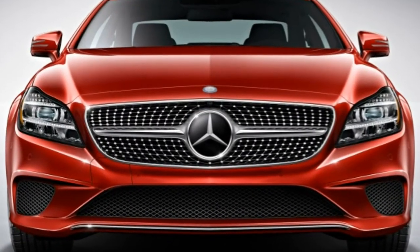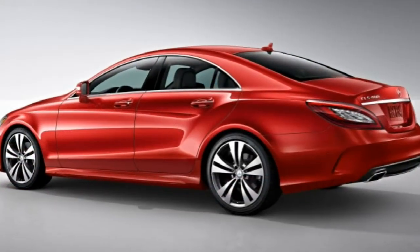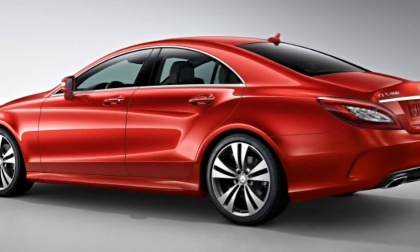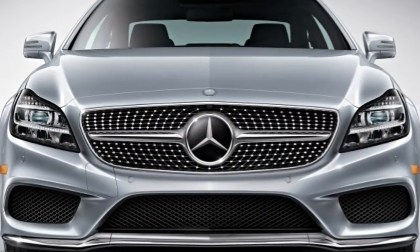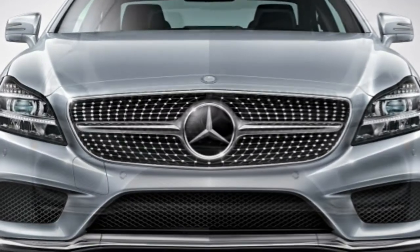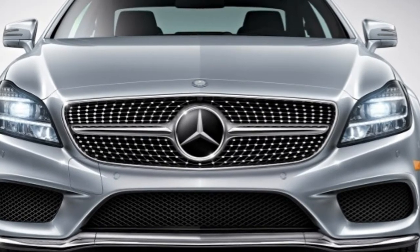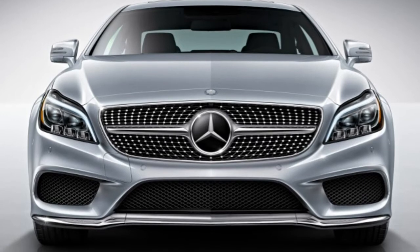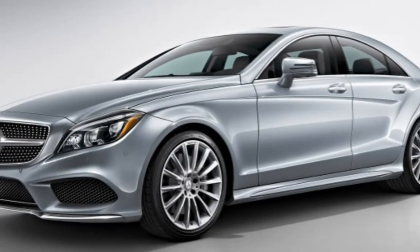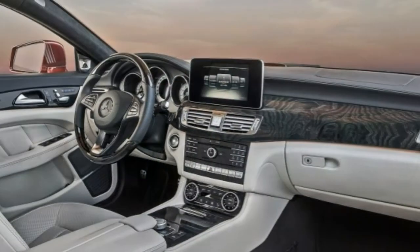The CLS 550 has a more powerful engine plus an adaptive air suspension optional on the CLS 400, the upgraded navigation system and the Harman Kardon sound system. Its premium package features all the elements of the two CLS 400 versions that aren't already standard. The night package adds gloss black exterior elements, red interior stitching, a sports steering wheel and a manual shift mode for the transmission.